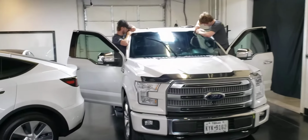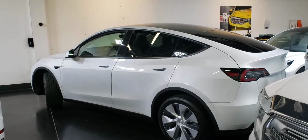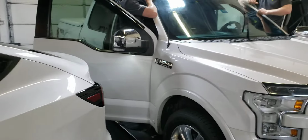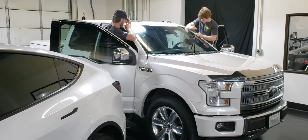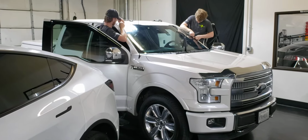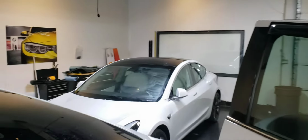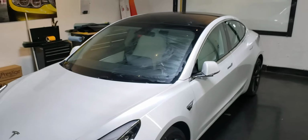We have the data. This Model Y got a full body clear bra and some window tint, the Spectra PhotoSync window tint. That thing is going to leave here in the next couple days. This F-150 is getting a Maxion front windshield protection film. We're doing the Maxion Spectra on this. So being that it's a Spectra variant of the Maxion, it's going to have infrared rejection. So that's pretty cool. This Model 3 over here is getting full Spectra PhotoSync window tint and a lot of other services.